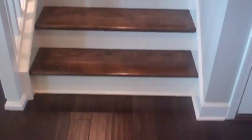We're going to take a look at some of the floor plans. There are actually six to offer, and we'll take a look today to see what's to come in Park Place.